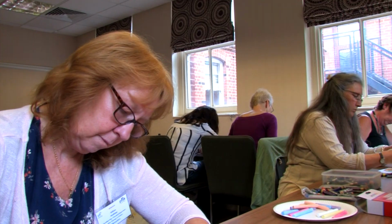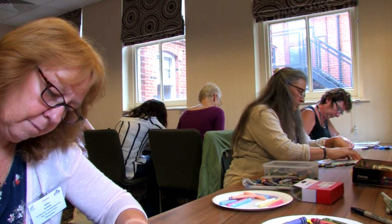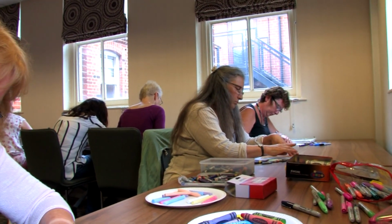They can be used to help bring calm and relaxation, and I've also used them as part of my assessment procedures. The clients will do a mandala at the beginning of their therapy and another one at the end, and then we will look at what has changed for them.